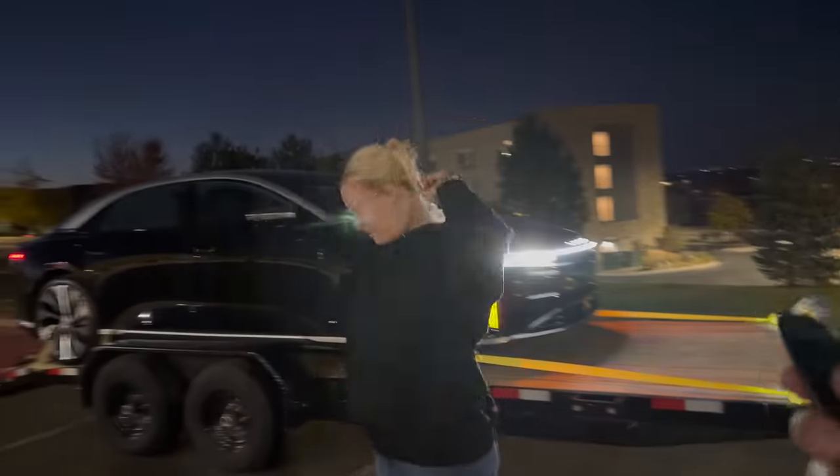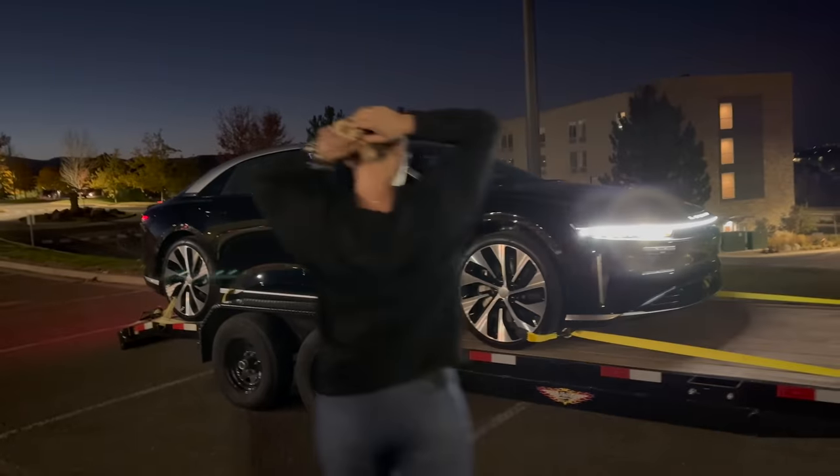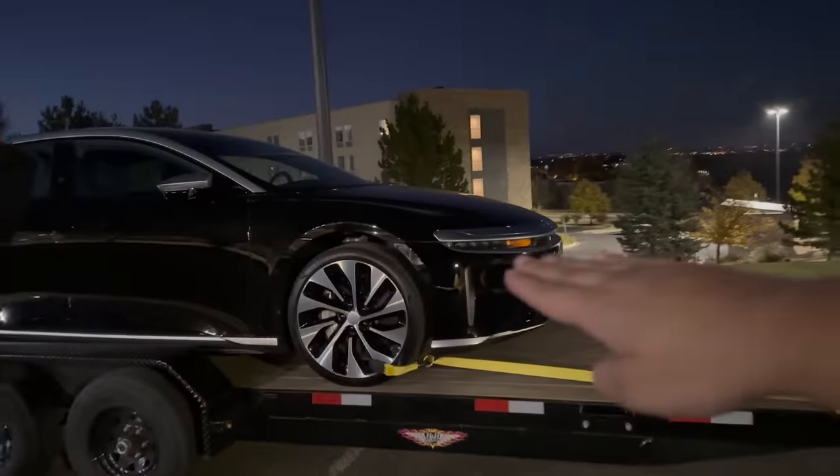Also, every time we get near the Lucid, the lights go on. I wish we could turn that off, but the way that they're projected right at the truck, they are so blinding.